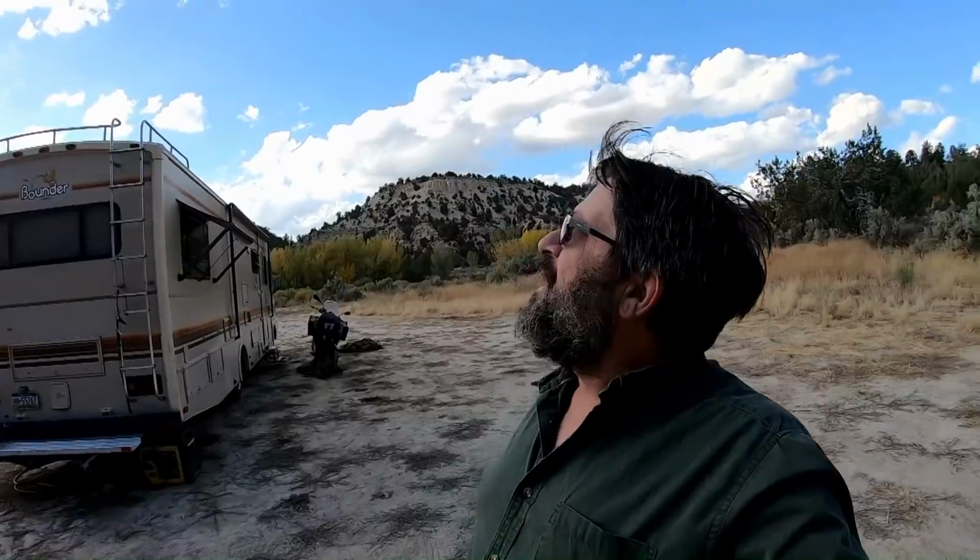And the Bounder hasn't run in 4 days, so I'm not using any gas. There's no camping fees. Free. So, anyway, here comes a little bit of wind. Let's move over here a little bit.